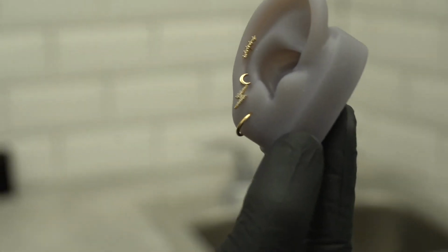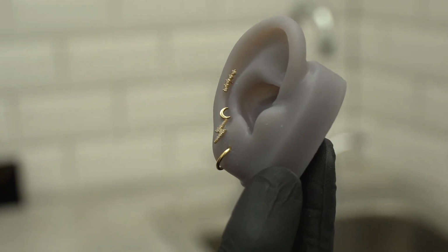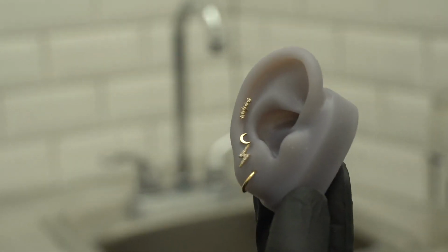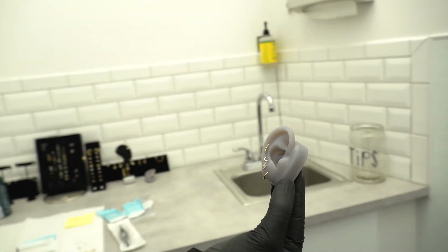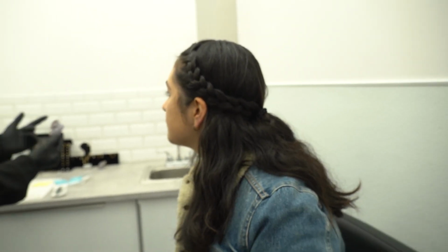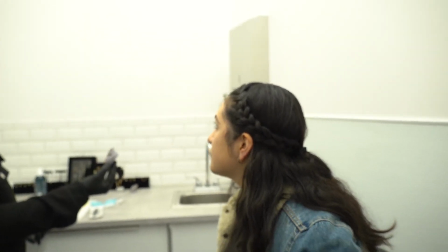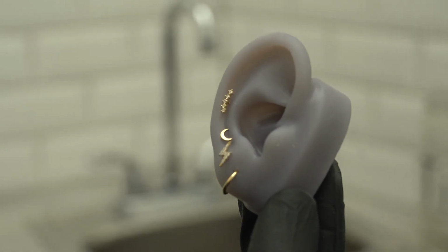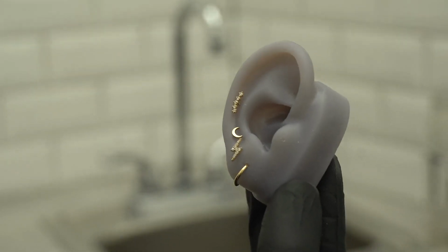And then I wanted the moon as well, and I wanted the crystal one, but I think it just fit better to have the solid one instead of all crystal. And it's different too, because most people do get very simple crystals. You see it all the time. But when you do big pieces like that, it all depends on the ear too. Once we put the jewelry on, we can really see how it's actually going to look on you versus when it's on something like this.